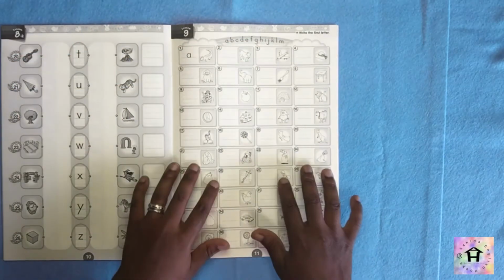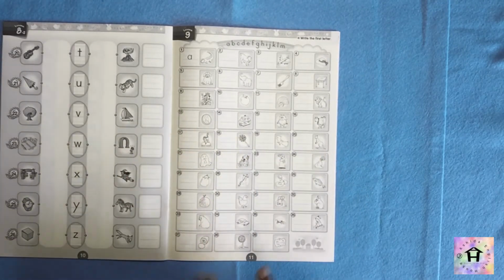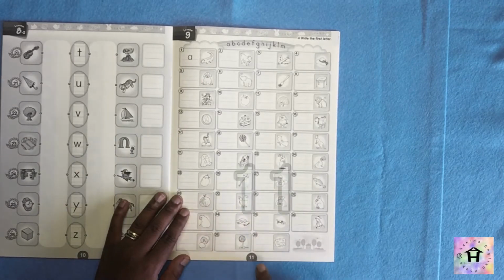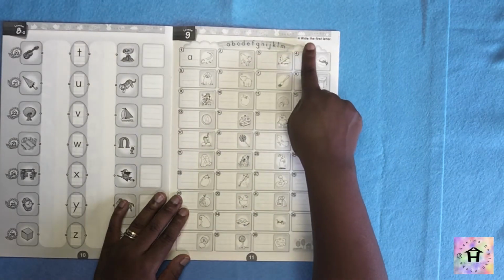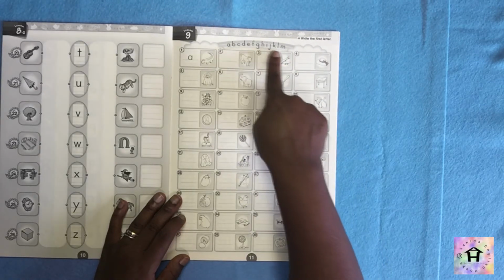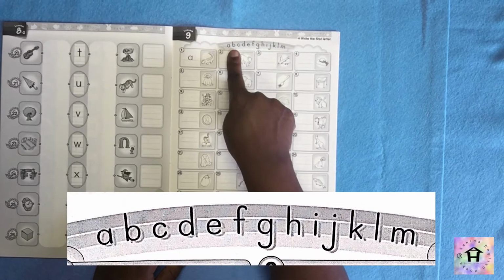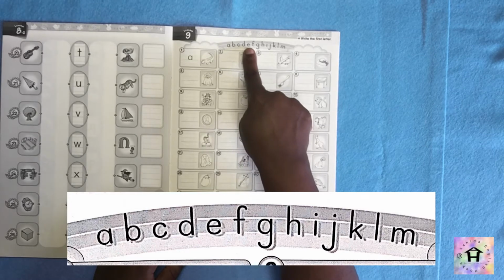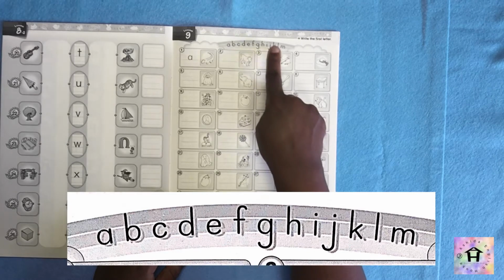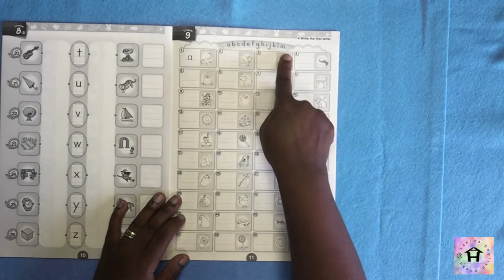So here we are with our workbooks. I opened to page 11. Are you ready? Page 11 says, write the first letter. I see letters right here. Let's say together. Ready, go. A, B, C, D, E, F, G, H, I, J, K, L, M. That's right. These letters we will use.